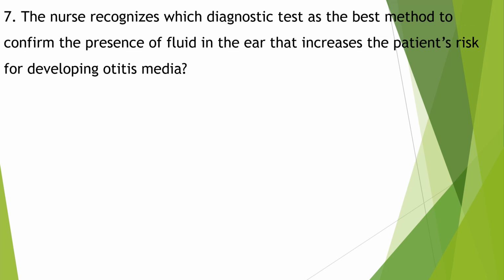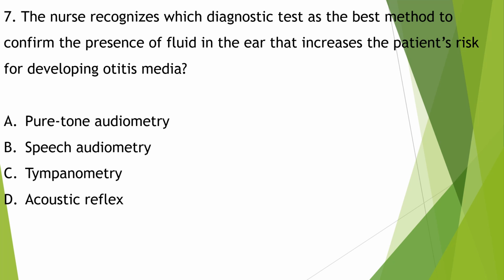Nurse recognizes which diagnostic test as the best method to confirm the presence of fluid in the ear that increases the patient's risk for developing otitis media. Pure tone audiometry, speech audiometry, tympanometry, acoustic reflex. Tympanometry is the test that measures the impedance of the middle ear to the acoustic energy and is commonly used to screen for fluid in the middle ear.